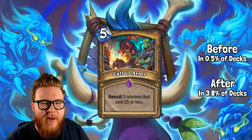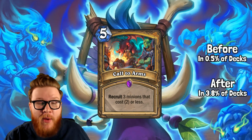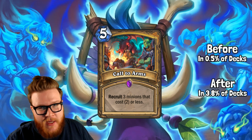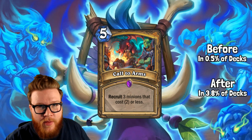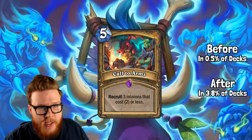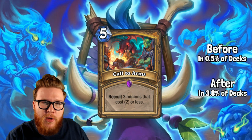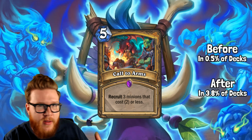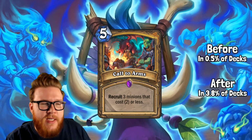Up next here, we have Call to Arms for Paladin, which wasn't only 0.5% of decks, but now almost 4% of decks. And that's because it's a part of OTK Uther Paladin, which is gaining a lot of momentum right now in Hearthstone. So essentially, this one's good for 2 reasons. It helps you pull out things like Wild Pyromancer sometimes to clear an opponent's board to help you stay alive long enough to get to your OTK.